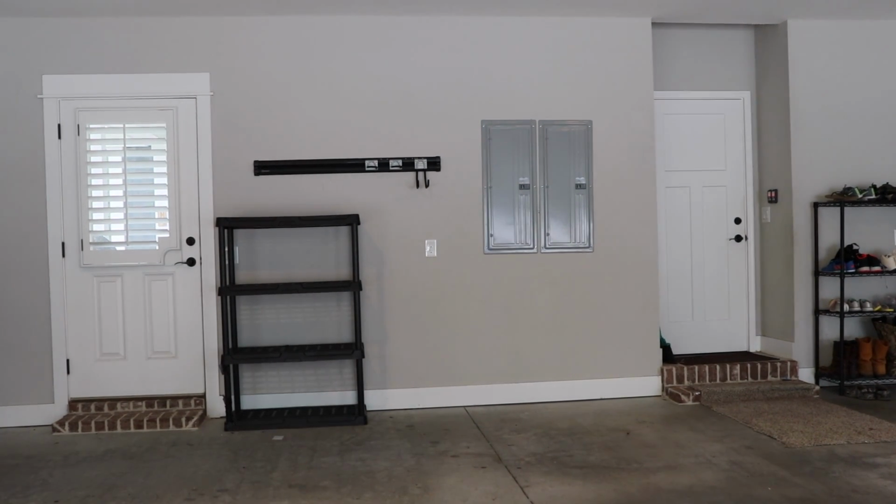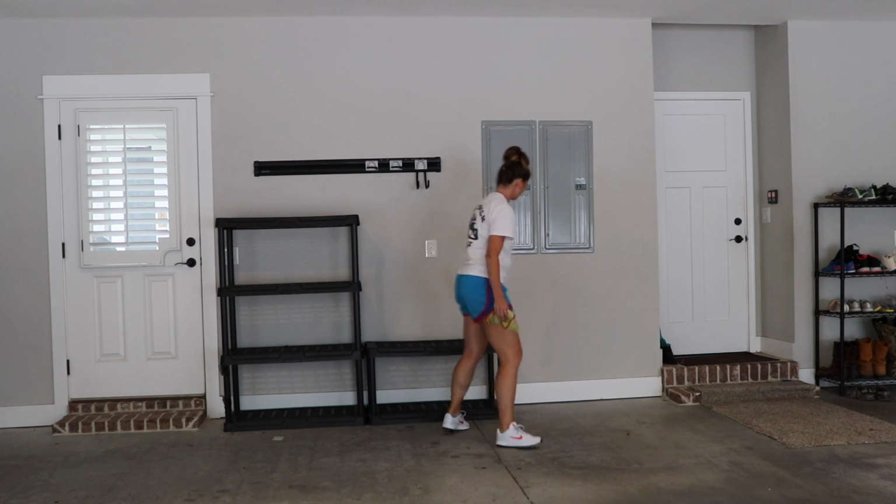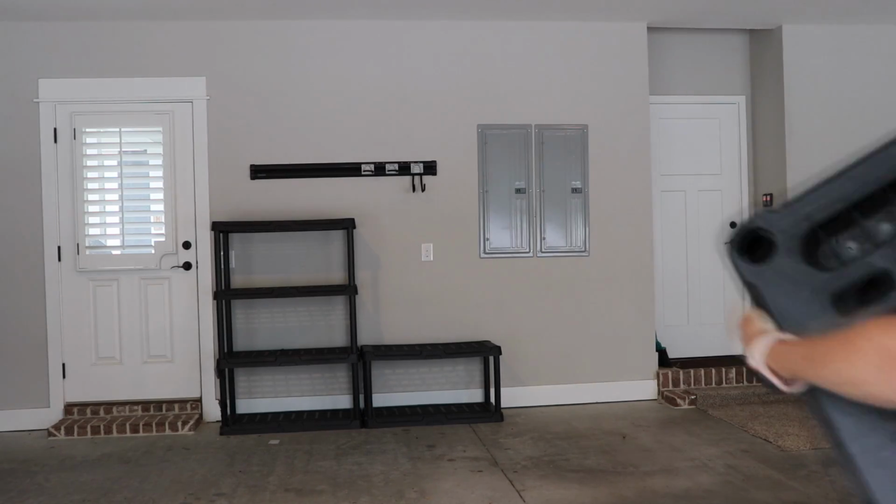So these shelving systems that I have here, Chance actually got probably a year or two ago. So these we already have, but they're also from Home Depot. So I'll see if I can find those and link them as well.